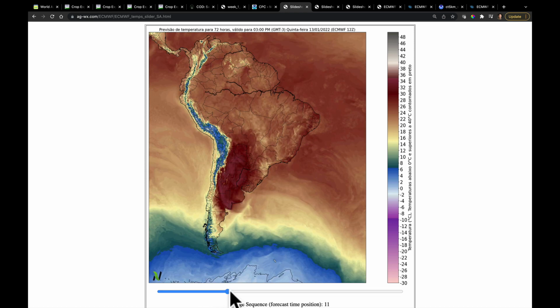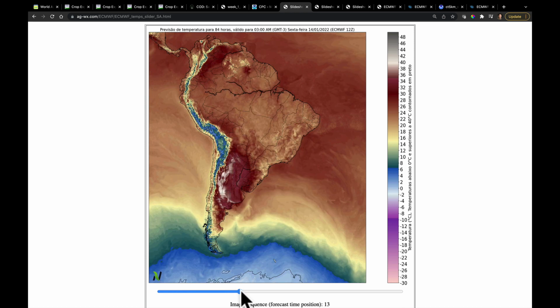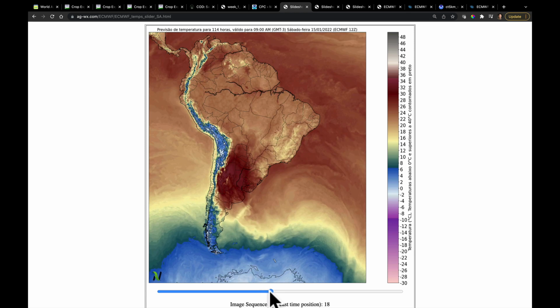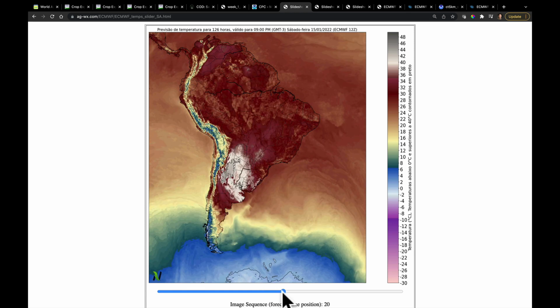Playing this on through toward Friday, another hot one here. And that was Thursday. This is Friday. Got to get my dates right here, or my names in Portuguese right here. So we've got very, very warm conditions through Friday. Now this weekend is what's tricky, because of what you're going to see here by Saturday. Now this is Saturday night.